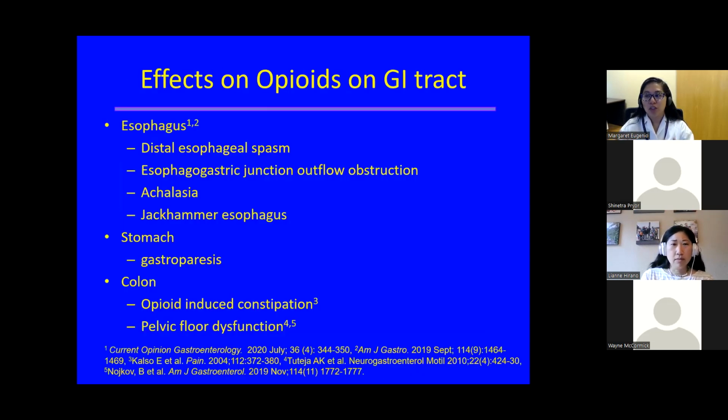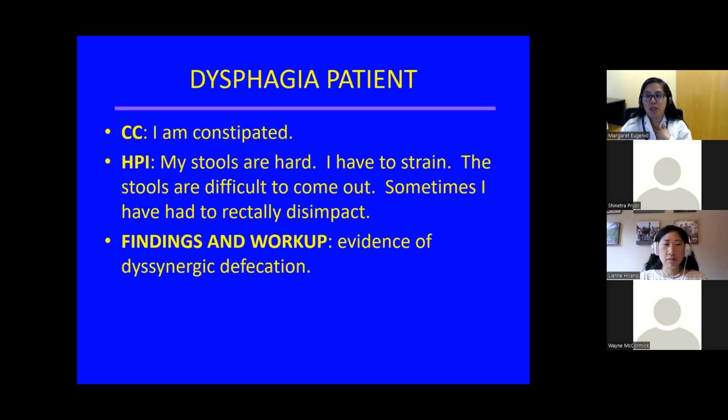And when we look specifically at how opioids affect the GI tract, the things that we can find are they can get, on manometry or on a barium esophagram, this distal esophageal spasm. All this means is that their lower esophageal sphincter is a little tighter. You can have things that look like achalasia. You can have things that look like a jackhammer esophagus, where it's just contracting very, very vigorously. In the stomach, we can see gastroparesis. In the colon, we can see opioid-induced constipation and also pelvic floor dysfunction, which I'll talk to you about in a second here. And so, her dysphagia got better after she was off the opioids.